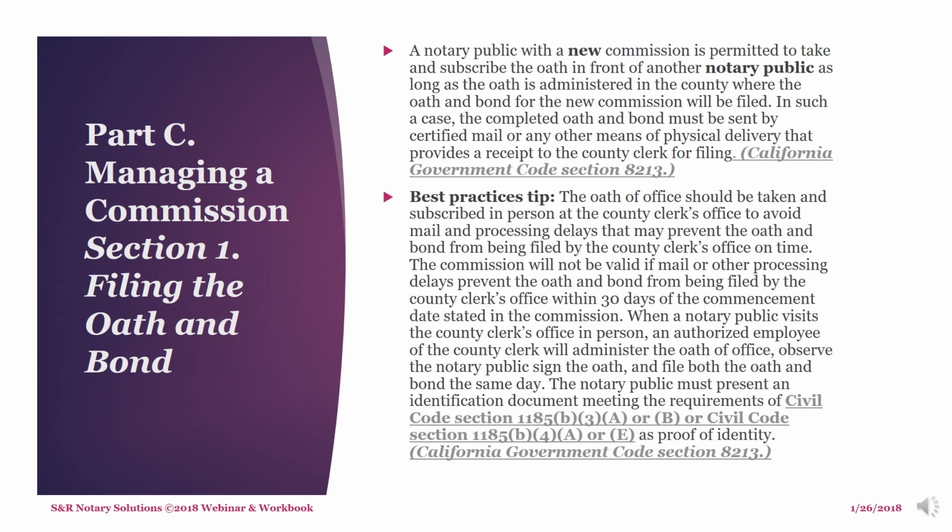When a notary public visits the county clerk's office in person, an authorized employee of the county clerk will administer the oath of office, observe the notary public sign the oath, and file both the oath and bond the same day. The notary public must present an identification document meeting the requirements as proof of identity.